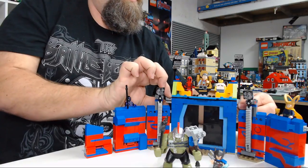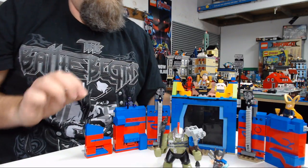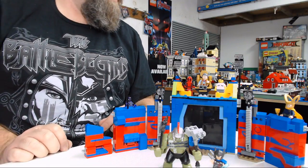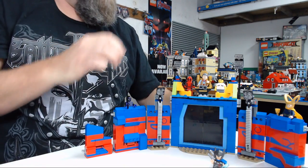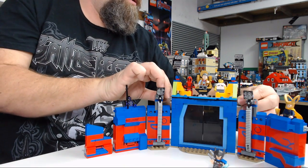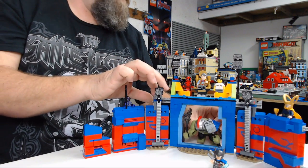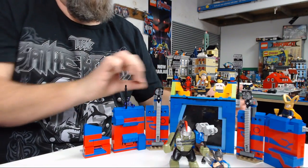This part opens and closes. I like that too. So we got the doors that open and close. It'd be cool if those were mechanized, you could push a button and they open, like sprung open or something. It would be cool because in the trailer, Hulk comes bashing through these doors to fight Thor. He barely fits.